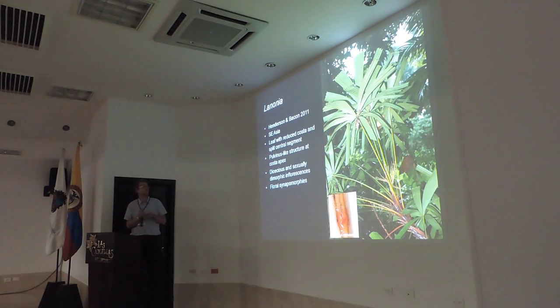But there are also plenty of characters in the way that the central segment is split, and a very kind of obscure character that at the base of the central segment split around here, you have a tiny little blip, a pulvinus, which you don't find elsewhere in Licuala. And there are also reproductive characters. These plants tend to be dioecious, and there are floral synapomorphies.